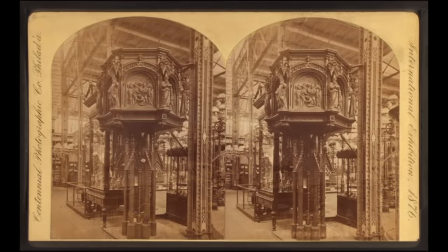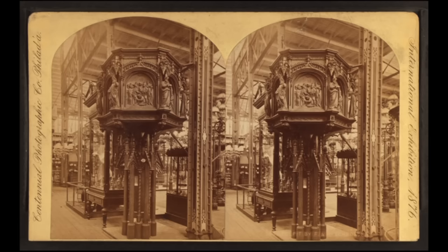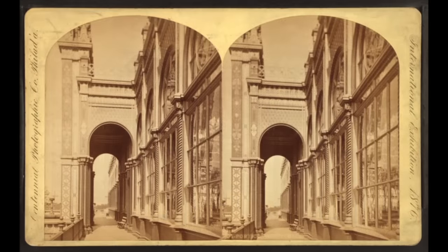Of all the European countries that were invited to participate in the 1876 exposition, as written by newspaper publisher John W. Forney, none of these countries declined.